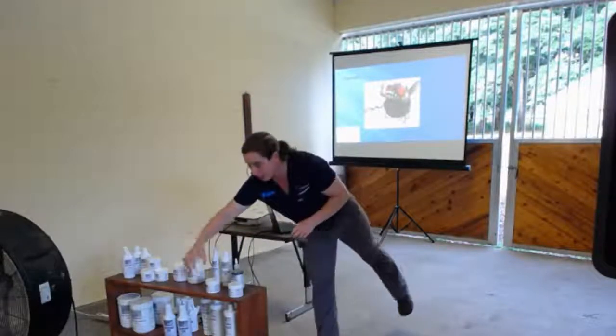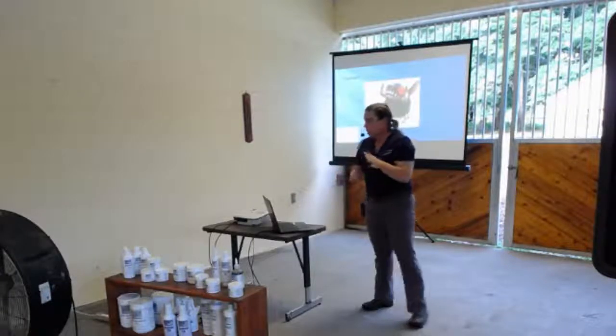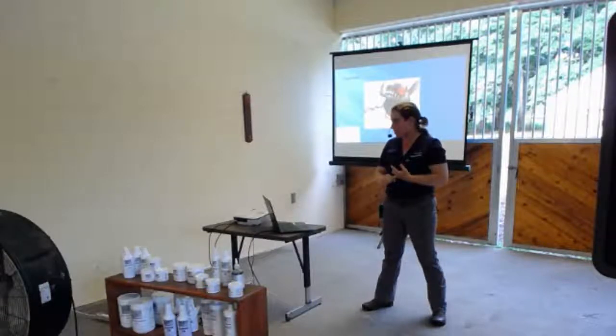This is the salve right here. And we're going to demo all this. You guys can come up and get your fingers in it and all kinds of stuff. So we're going to try to reduce the itch. We're going to try to avoid the gnats. That's a tough one.